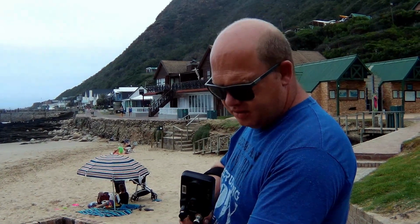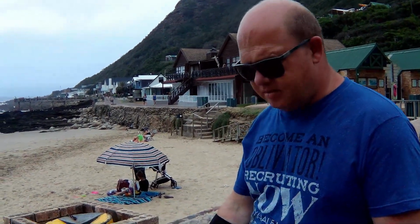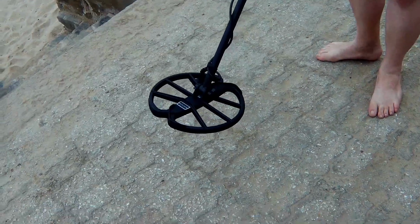George. Try on the beach, metal detector it to see if you can find anything cool.